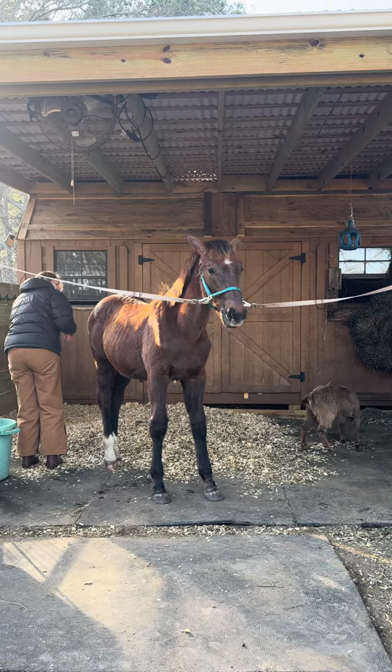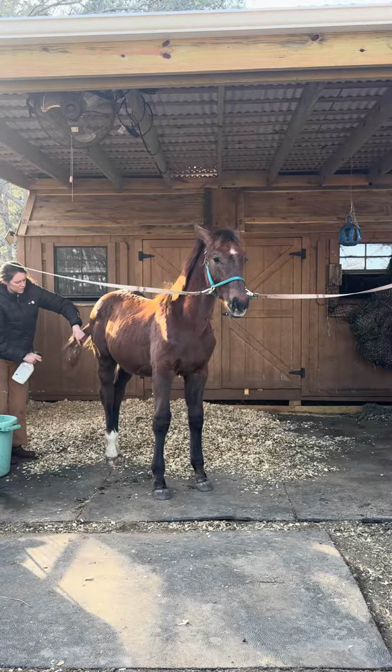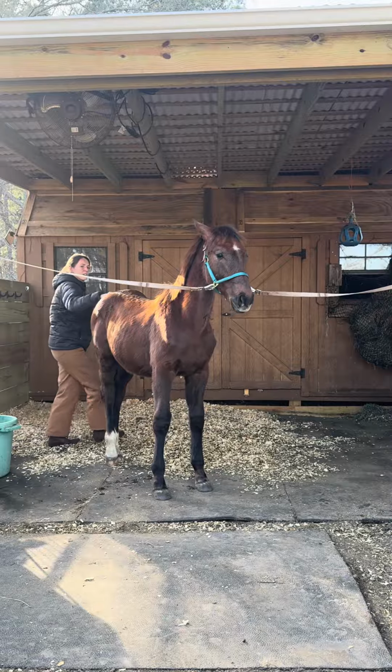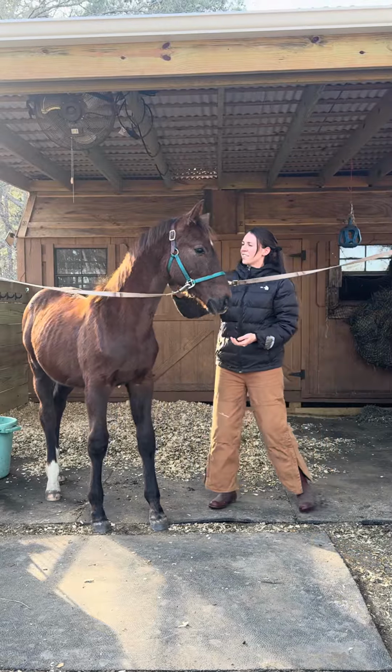But truthfully, Indy couldn't care less. He is so chill and laid back. He gets a little bit nervous about things sometimes. Like he really doesn't like the spray on his body, which he's gotten a lot better at, but I don't know how much of that is because he has a winter coat and honestly can't really feel it. Either way, it's good practice.